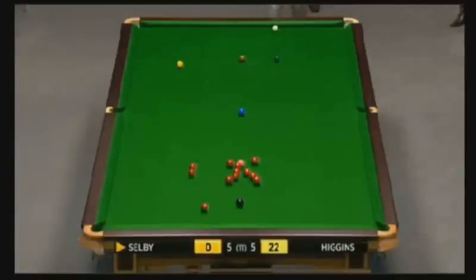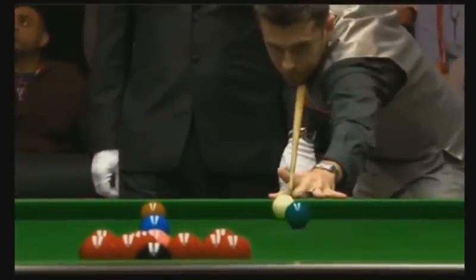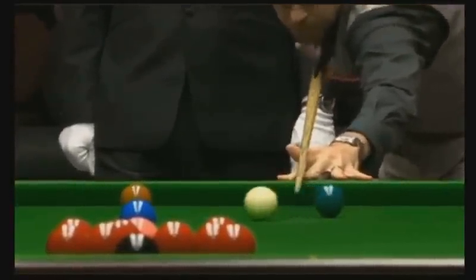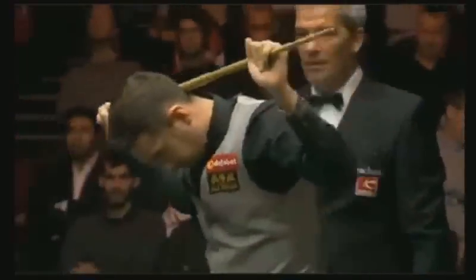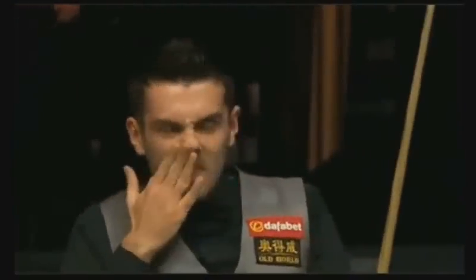Now what a shot this will be. He's going to have to swerve around the green and catch the red on the right hand side as we look at it. What a shot this will be to get the white back up the table. Oh dear. Miss. Well, he won't be having to put them back, but what a mistake he's made there. He got too much swerve and went straight into the green.